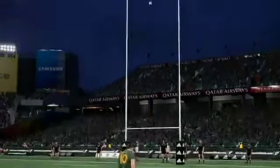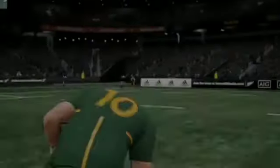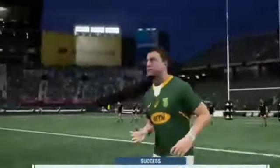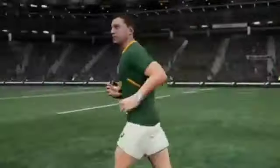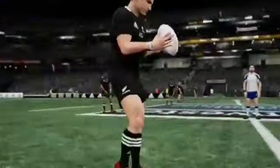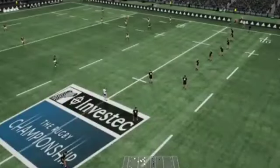Odin Barrett with the restart. Caught and pushes it up. And he loses some ground there. Well played. Good ball retention here. He's being hit hard. He pushes it off. He's taken down hard. Yep, it's still on their side. Throws himself at the defense. Still there, I think.